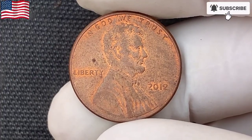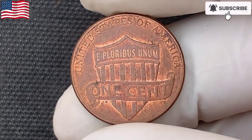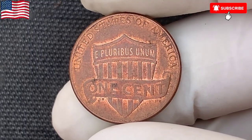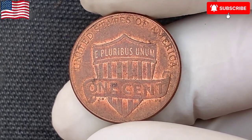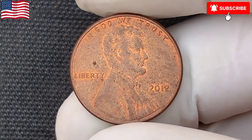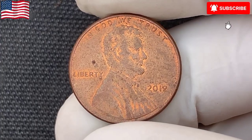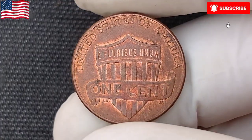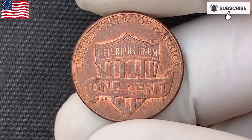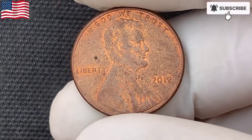What sets the 2012 penny apart is more than just its design. It was minted during a time when pennies were primarily made from zinc, coated with a thin layer of copper. This composition makes it lighter than earlier pennies, but it also means that certain varieties and errors from this year have become particularly collectible. One interesting fact about 2012 pennies is the appearance of rare minting errors. These errors might include double strikes, off-center strikes, or variations in the copper plating, which make some coins incredibly rare and highly desirable for collectors.